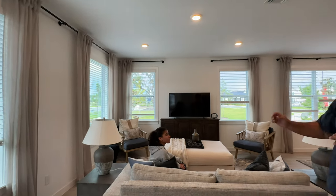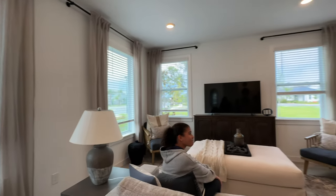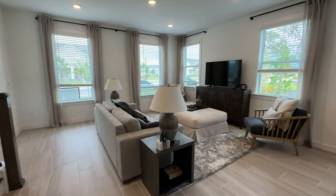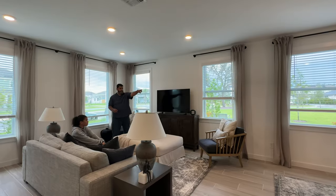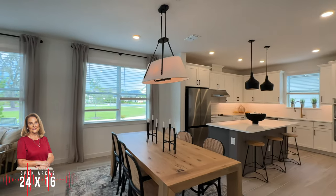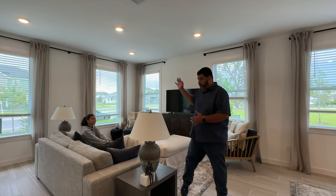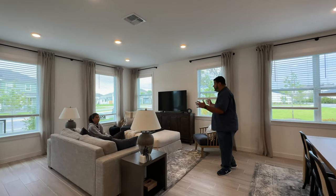Very nice. Now we have a special guest here, Rosalie. Say hi. It's my granddaughter. But we also have a living room right here for this section of the home. Now, Pam, what size is this living room? Well, I measured the whole open space from there all the way to the kitchen. From the kitchen, okay. Which is 24 by 16. So 24 by 16. Which gives you a comfortable living area. As you can see, Rosalie hanging out right here. Would be more family members hanging out, watching anime cartoons like she likes. So that would fit perfectly.